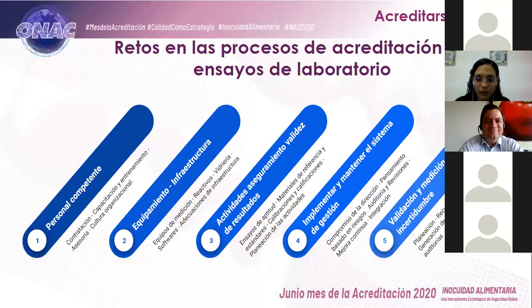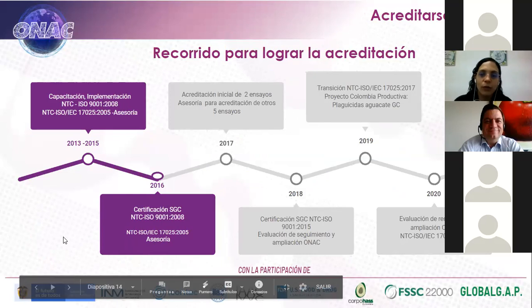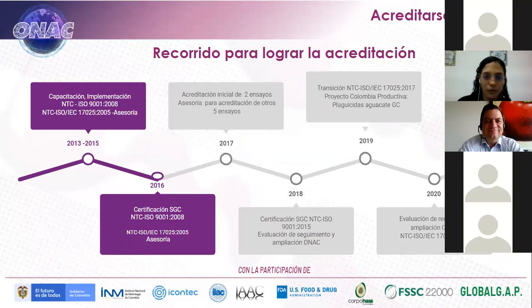And in every audit, every year we learn. Let's just say this is an ongoing process, always learning, always getting better. This has been our journey. From 2013 to 2015, we started training the staff and implementing our management system. That's level one. Then through a consulting service, we started implementing NTC ISO 9001, version 2008. In 2016, we finally got the 9001 certification.